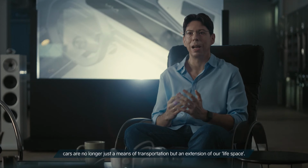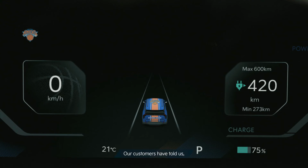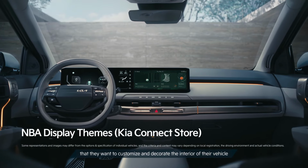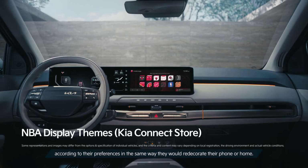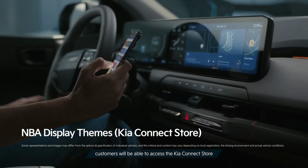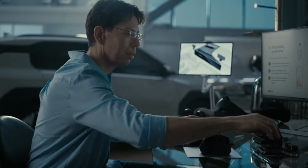In addition, cars are no longer just a means of transportation, but an extension of our life space. Our customers have told us that they want to customize and decorate the interior of the vehicle according to their preferences, in the same way they would redecorate their phone or home. That's why, in the future, customers will be able to access the Kia Connect Store to find the content they can use to customize the interior of their vehicles.